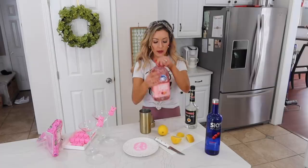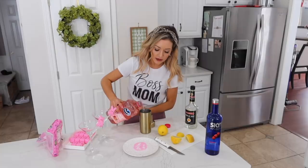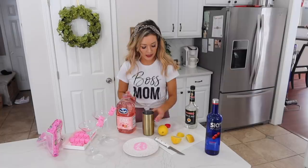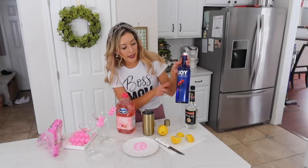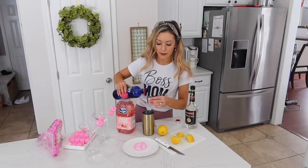Okay, so then I'm going to use pink cranberry juice. I just thought this would look a little lighter and prettier than dark cranberry juice, but you could definitely use regular cranberry juice and it's still gonna look cute. And I'm just gonna pour to fill up about a third of my shaker with the cranberry juice. And then I have raspberry flavored vodka. You could use regular vodka or any other fruit flavor that you like, but I'm doing raspberry, and I'm gonna put 2 shots worth into my shaker.